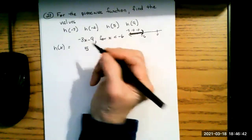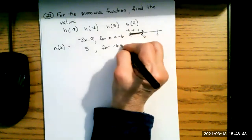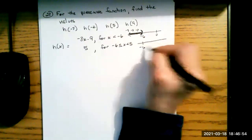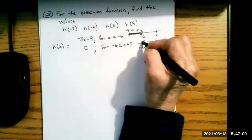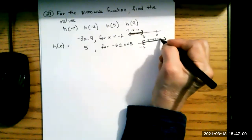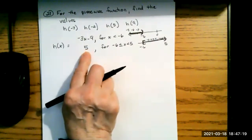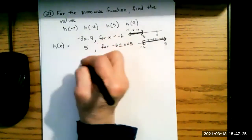Let's say 5. This one was a problem because it didn't have an x on it. For -6 is less than or equal to x is less than 5. So this is our area between -6 and +5. And it includes the -6 and does not include the 5. So this is areas like -5, -4, -3, -2, -1, 0, 1, 2, 3, 4, and any of those fractions that are in between there. And notice there's no x for you to substitute the value in. It's a constant. It's just plain old 5. We'll talk about that one in a minute when we find one that fits.